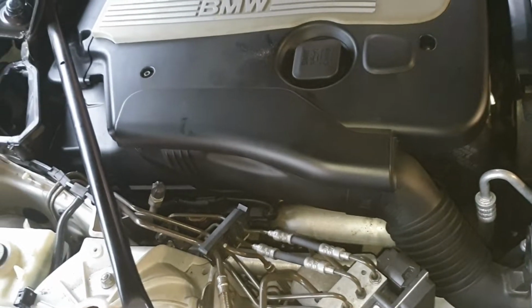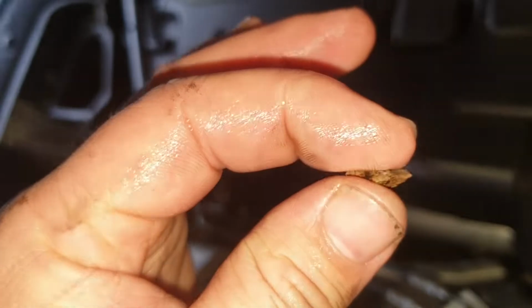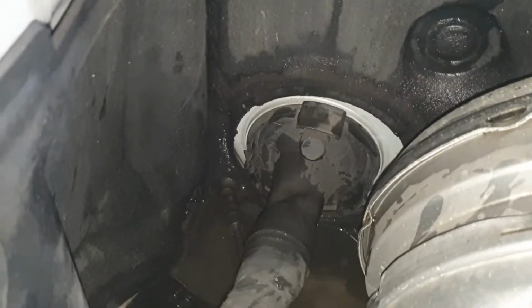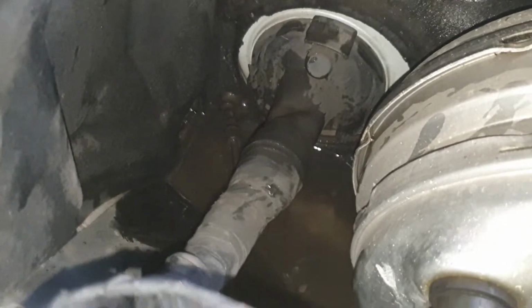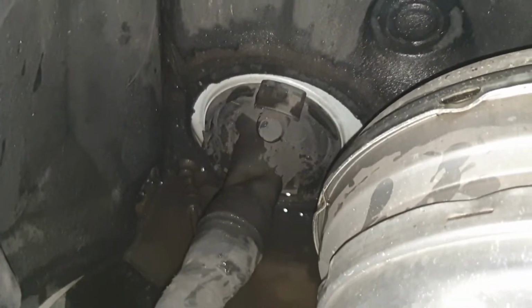Right, so I may have very potentially found the culprit. You can see that it's just a little pebble that's got in there and blocked the drainage hole. Can't be sure, because I mean there's probably still a decent amount of stuff down there that's blocking it up, so I still will have the wheel off, but I feel like that might help.